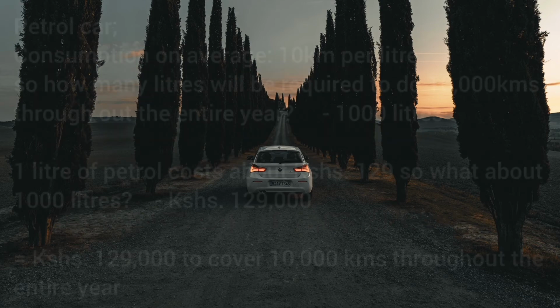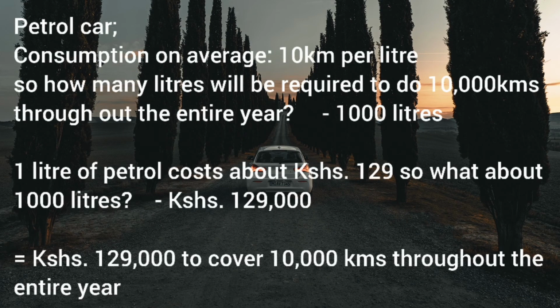Moving on to the petrol car, we said on average, let's assume the car does 10 kilometers per liter. So how many liters of fuel will be required to do 10,000 kilometers throughout the entire year? If we do that calculation, it's about 1,000 liters. Now currently 1 liter of petrol retails for about 129 shillings, if I'm not wrong. So what about 1,000 liters? We get a figure of around 129,000 shillings. That is the amount you'll spend on fuel for 1 year to cover 10,000 kilometers.